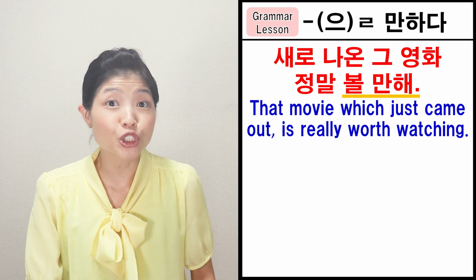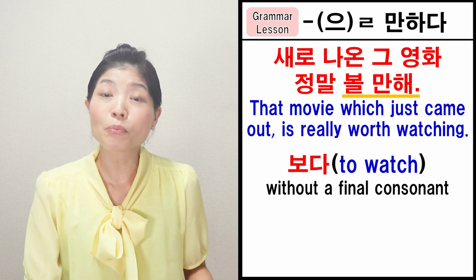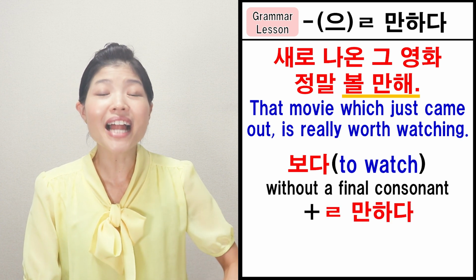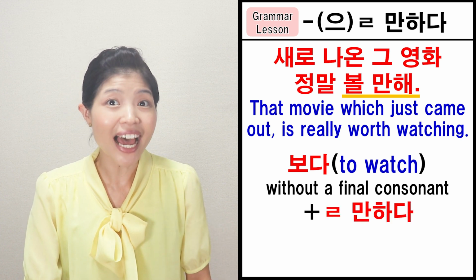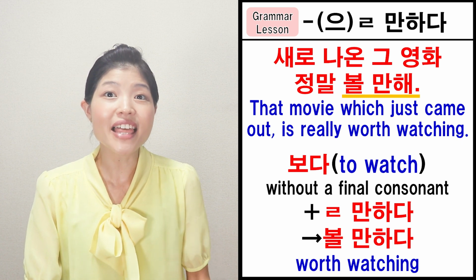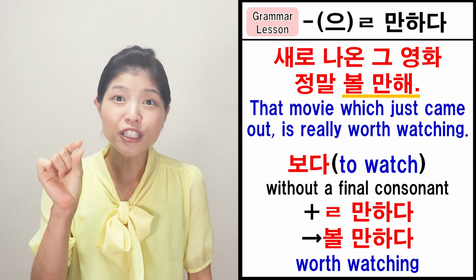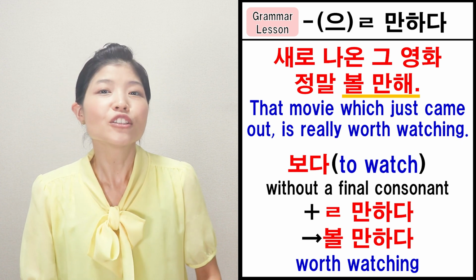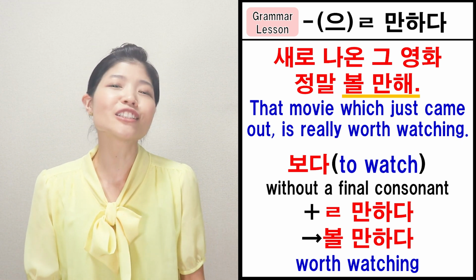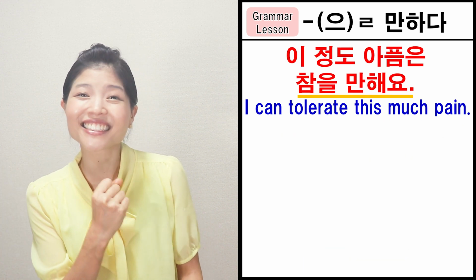That movie which just came out is really worth watching. Here, since 보다, to watch, does not have a final consonant, you will attach 리을 만하다 to make 볼만하다, worth watching. It means that the movie exceeded one's expectations just a little, but not that great. So you are not strongly recommending it, but you think it is okay to watch. Do you get it? Then let's read the next sentence.